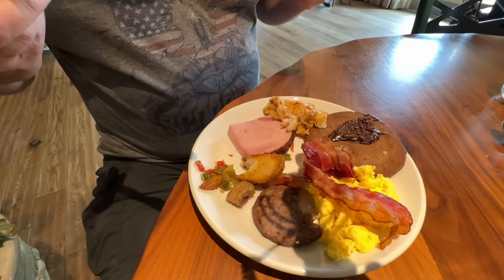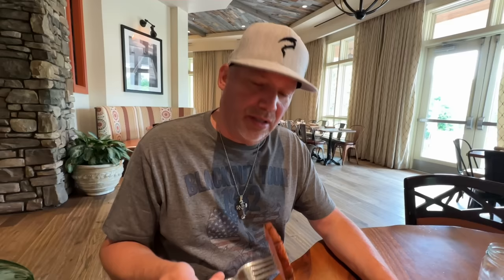Now that looks like a pretty nice piece of ham. Look at that. Pretty good sized chunk. Now I like that ham. That is not country ham. There's no salt taste to it. It's more of a sugar ham. Look at that. I might have to get another piece of that. That's nice. You'd enjoy that.